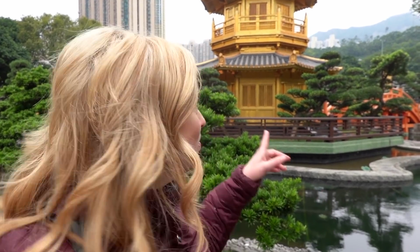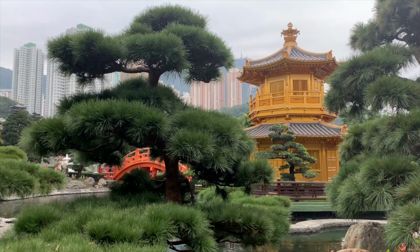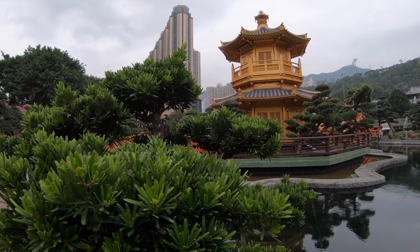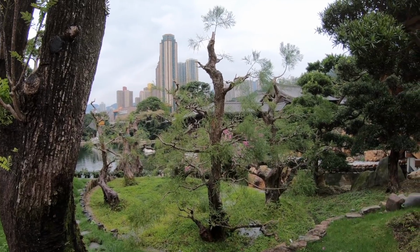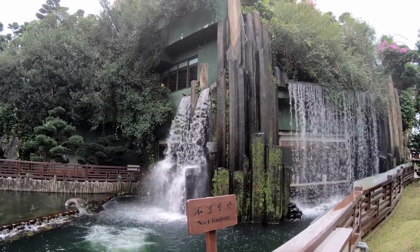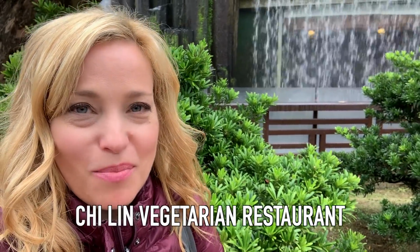We can't get enough of this beautiful pagoda here behind us in the middle of the park. It's absolutely beautiful. Even though it's probably not too authentic, you could stare at it all day. Behind this waterfall, there's a vegetarian dim sum restaurant that our guide said is quite delicious.